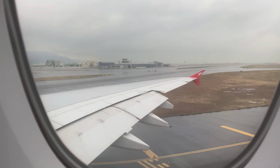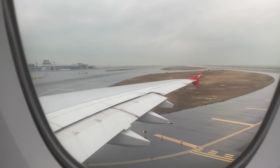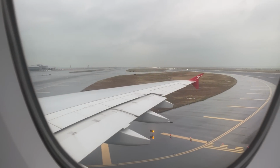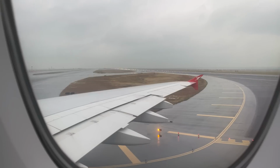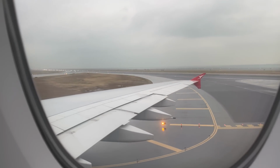If you can reach your mobile phone, you can now turn off flight mode. On behalf of all of us here at Qantas and Oneworld, we'd like to thank you for choosing to fly with us. And if you're visiting Hong Kong, we hope you enjoy your stay. And of course, for those returning, welcome home.